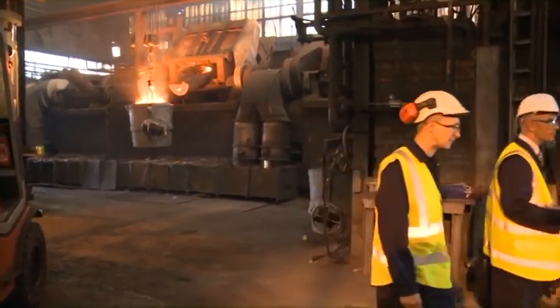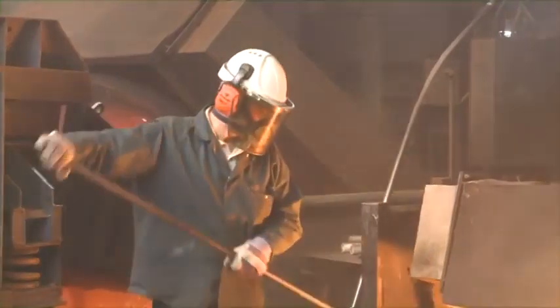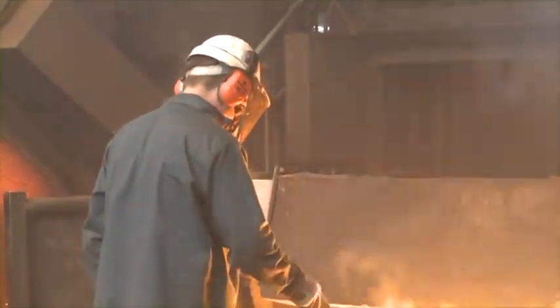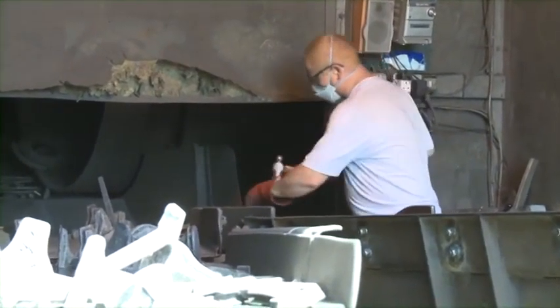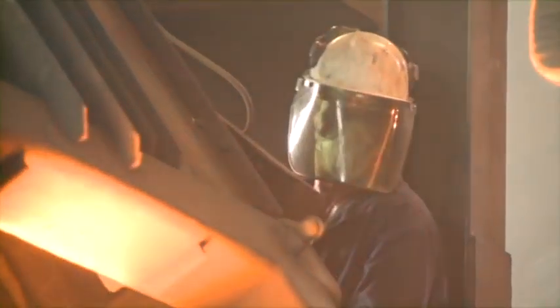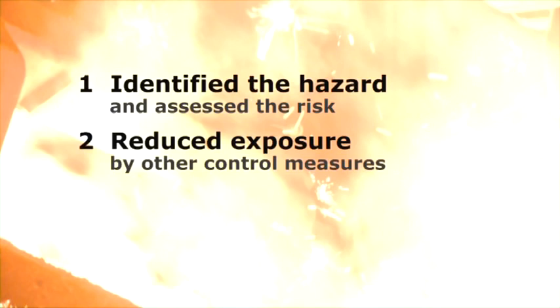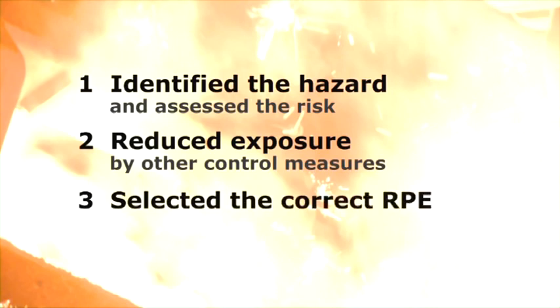When reviewing an employer's choice of mask, what you want to look for are the following. 1. It offers the correct protection factor. 2. It is appropriate for the process. And 3. It is suitable for the employee. In this company, at a supervision level, the management of RPE looks well organised. They have identified the hazard, they annually measure staff exposure for each process, reduced exposure, they have introduced substitution, process change and LEV, and selected the correct RPE, they follow an appropriate selection procedure.